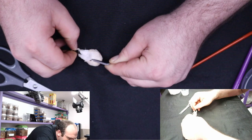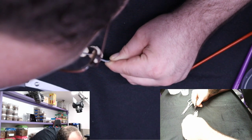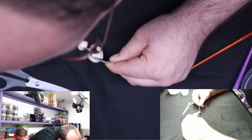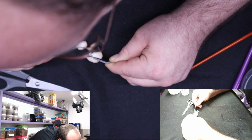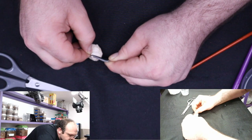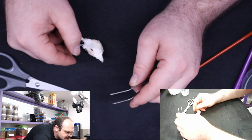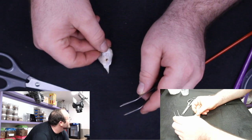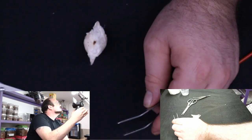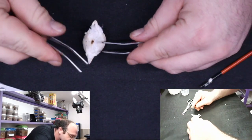There we are. Maybe I'll just use this brush to get into there. Not the brush, sorry, forceps. What am I talking about, eh? There we are. Am I still in view for you guys? Actually, maybe I should zoom in a little bit, eh? Oh wait, yeah, that's as far as I can go. Ah, so terrible. That's alright.